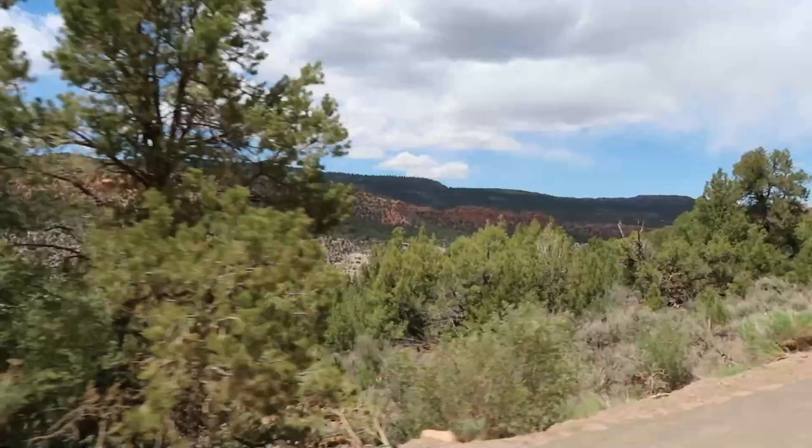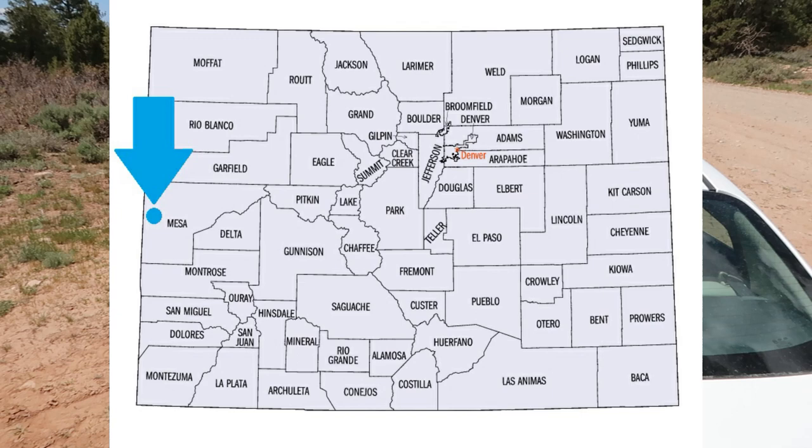Hey everyone. So today I am out on the Uncompahgre Plateau here in Western Colorado to see if we can film and collect a few of our local Parnassians. The species here is Parnassius smintheus sayii, and they should be out. It's the 28th of May. I've already seen a few, so let's go investigate and see what we can find.